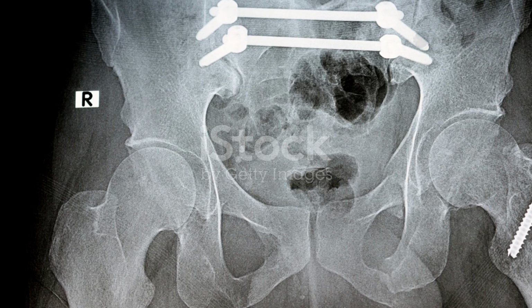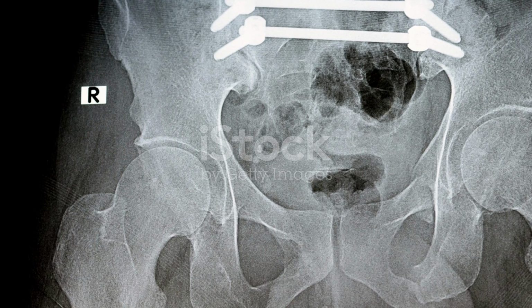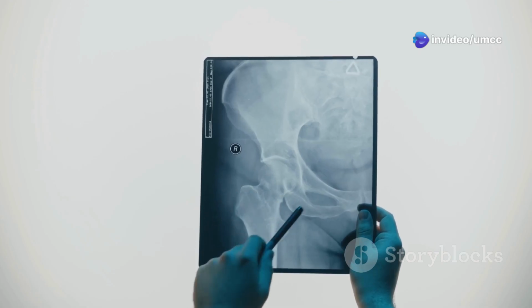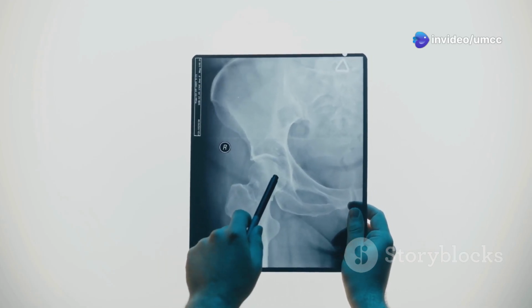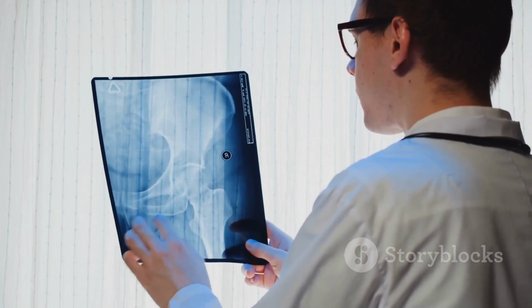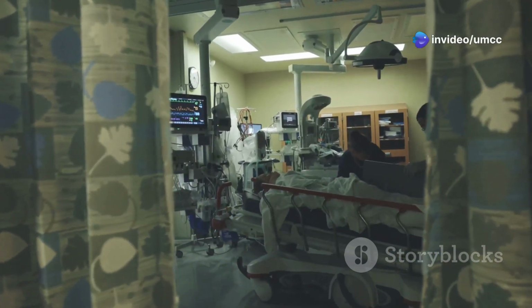Pelvic fractures and hip dislocations are severe orthopedic emergencies, usually from high-energy trauma like car crashes or major falls. The pelvis protects vital organs. Breaks can cause massive bleeding and instability. Hip dislocations, often with pelvic fractures, require significant force. These injuries demand immediate action from the medical team.